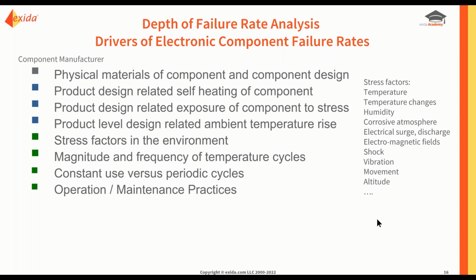Now let's look at the physical materials of the component and the component design. That's the responsibility of the component manufacturer. Those of you who are designing products know that you must pick the components that are suitable for your design and your intended application environment.